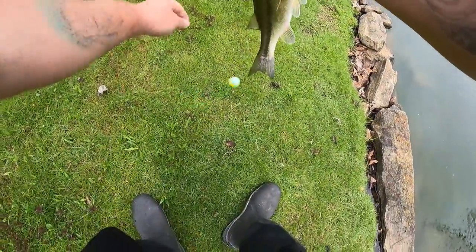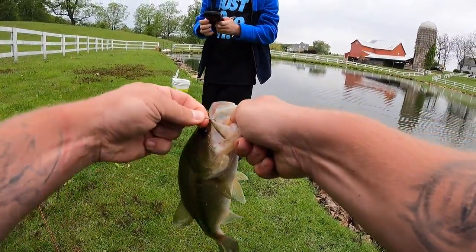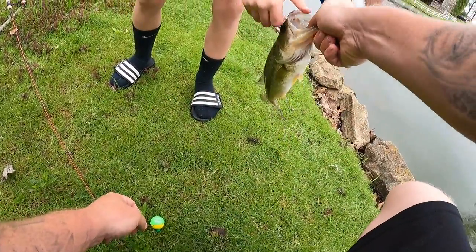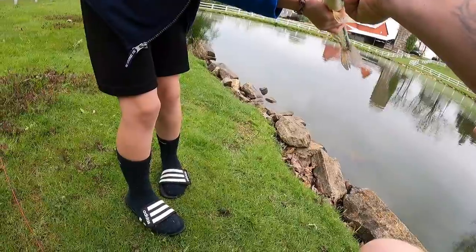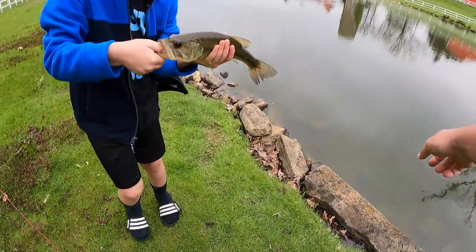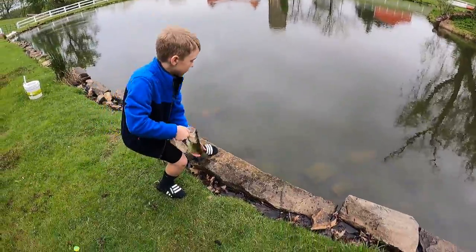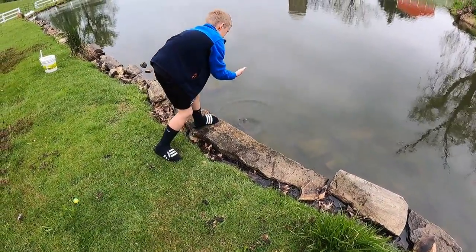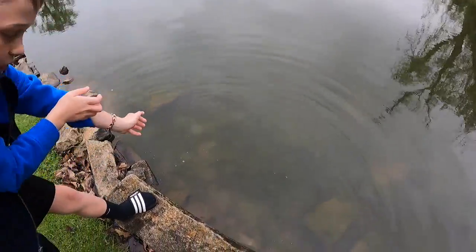Oh, he just bit me. My hands are like so cold. Got him. Another one just got eaten. Okay, hold him easy. Got him? Hold him tight because he's feisty. Hold his lip tight. Release him easy right here. Don't fall in. I won't. There he goes. And at least he got a shiner for the hook.